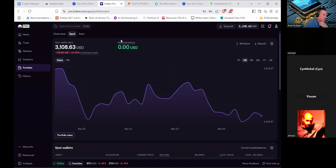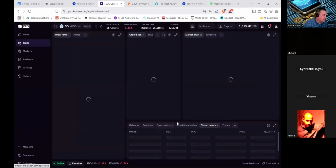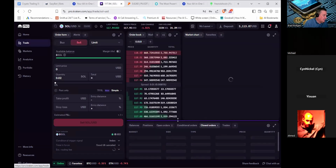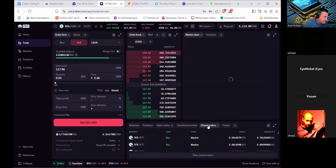It actually is a little bit simpler. So this is Kraken, and this is the pro view of Kraken. With Kraken, you don't have to pay any extra to use this pro, but this is kind of the screen that you see with the graph. So let me go to trade and closed orders. View closed orders.